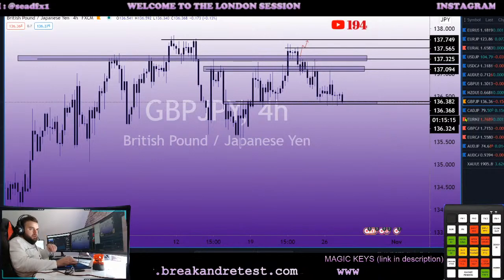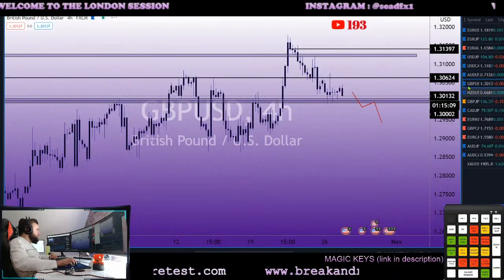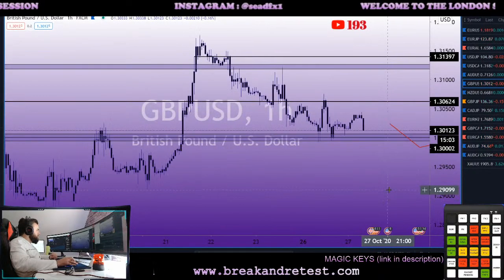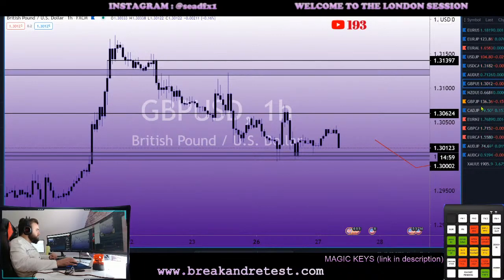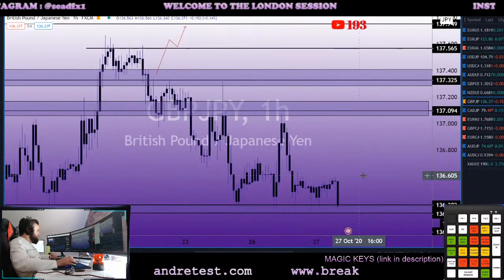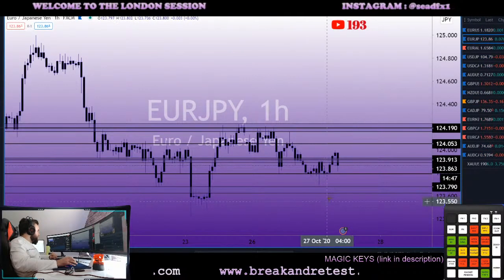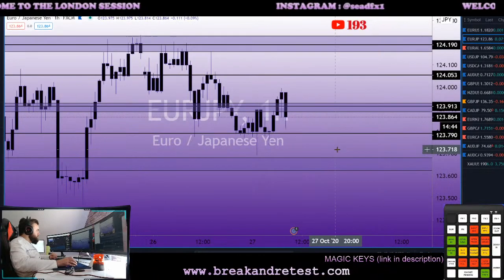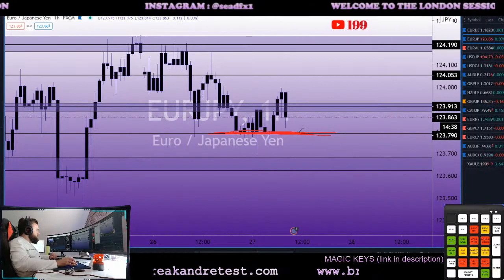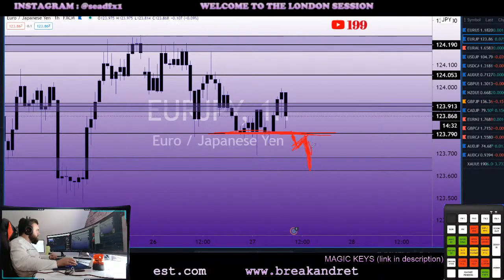I just hope that we get a trade, we get a breakout, because if not, we're gonna have to wait for another hour. That would be a shame. GU is pushing down pretty nice. We need the GJ to do the same. Give us a good breakout. What about EJ? EJ is getting rejected now, once again failing to break this. This is what we're waiting for, a break below that, a retest and some continuation to the downside.